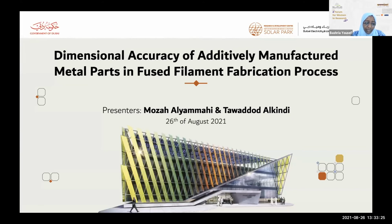Tawaddud Al-Kendi received her master's degree in materials science and engineering from the Masdar Institute of Science and Technology in Abu Dhabi in 2019. She is currently working at DEWA, the Electricity and Water Authority, in the Research and Development Center as a researcher in advanced materials and energy storage. She has several publications related to advanced material synthesis, characterization, and additive manufacturing, as well as energy storage applications. Moza and Tawaddud, the floor is yours.